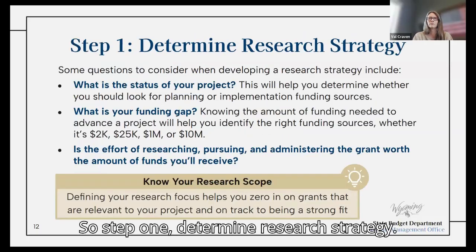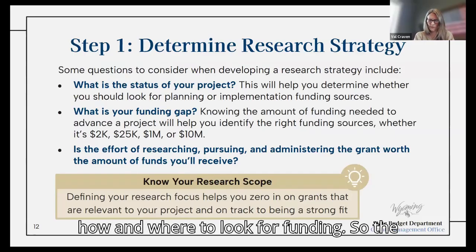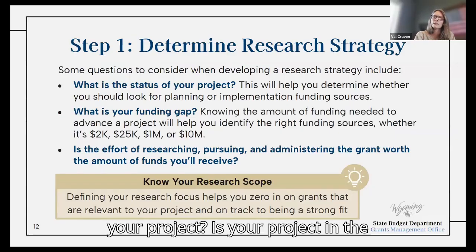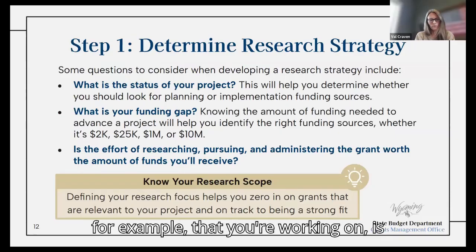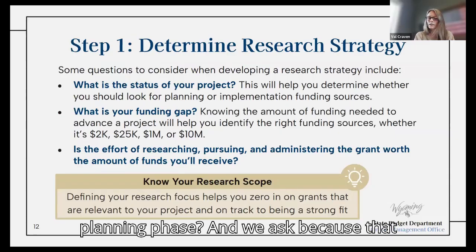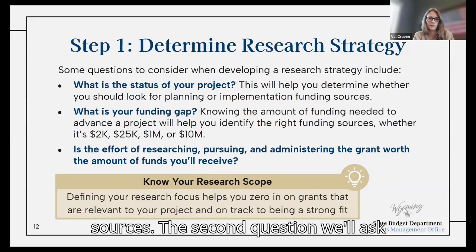So step 1, determine research strategy. These are some of the questions we ask as we approach grant research to determine how and where to look for funding. The first question: what is the status of your project? Is your project in the planning phase or the implementation phase? Is the road construction project, for example, that you're working on shovel ready, or are you still in the planning phase? We ask because that can dictate what type of funding you look to, planning or implementation funding sources.